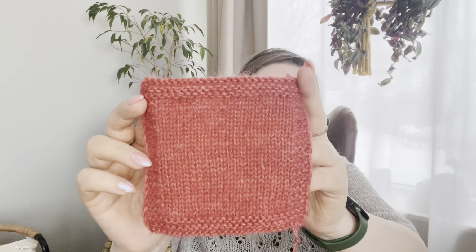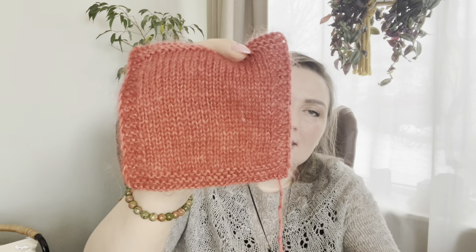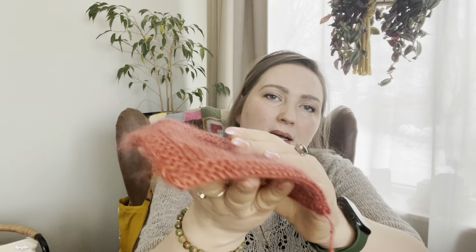So this is it, and I put 4 knots here so I wouldn't forget. And this is a little more lofty, but still pretty dense. And I think this is gonna be so beautiful.